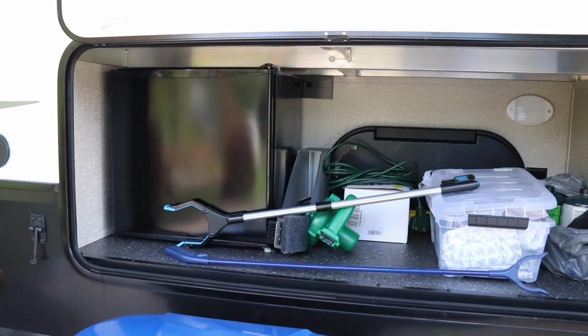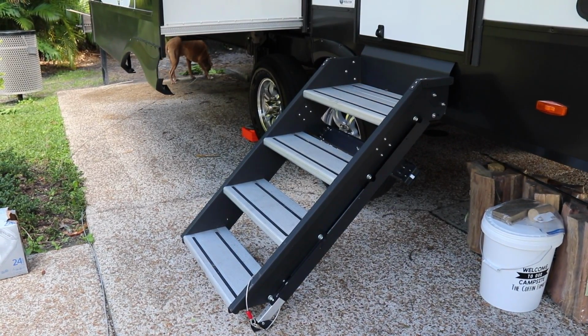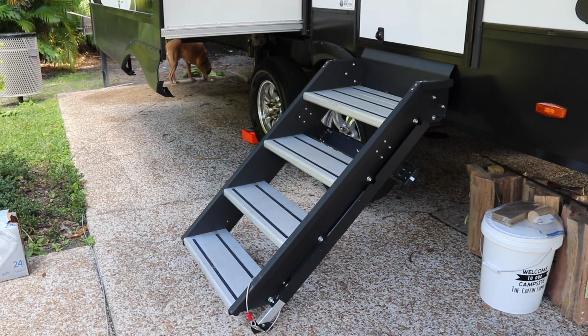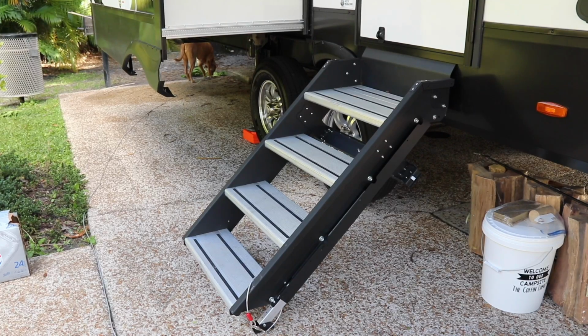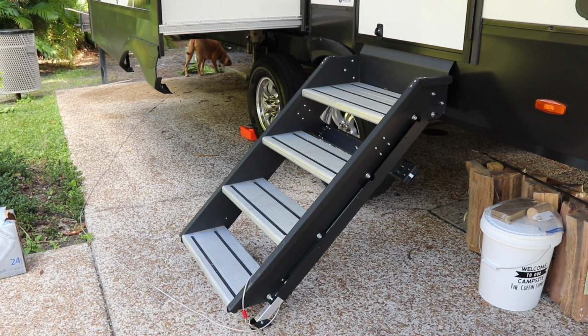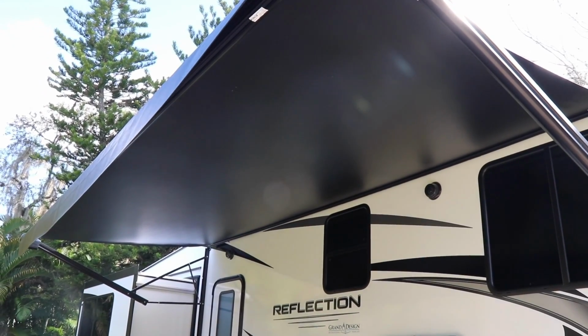Motion activated lighting in this as well. I love our solid stairs. These things are as solid as it gets. I love that they touch the ground. I'm kind of a big guy. I don't really like stepping on the stairs that don't touch the ground. I feel like I'm going to break them, but these are certainly about as solid as it gets. I have a really good size power awning on this.